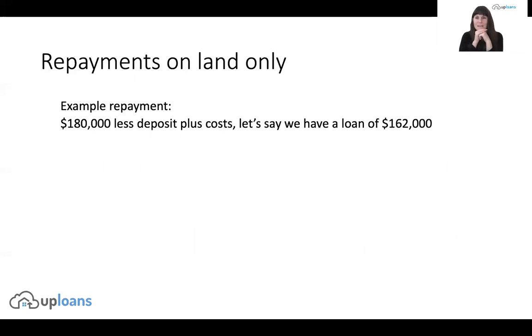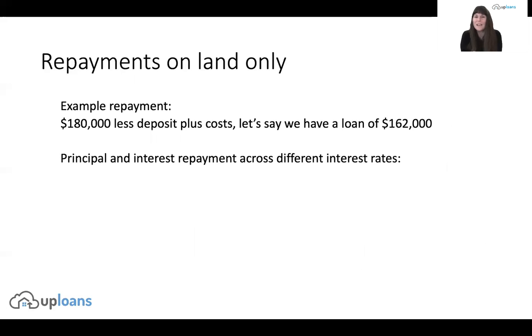All right, so let's go back to our example situation. Our client was buying a block worth $180,000, and then we ended up with a 90% loan. Now, some of their deposit has gone on costs, so don't feel like it's just disappeared. There's things like stamp duty that we had to worry about and conveyancing costs and all of that sort of stuff. Now, let's have a look at what their repayments would be.